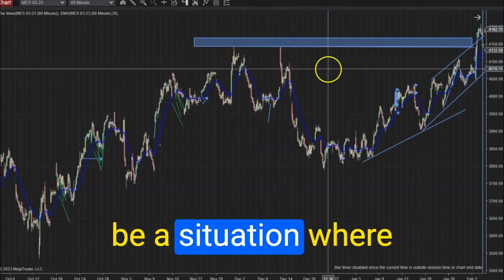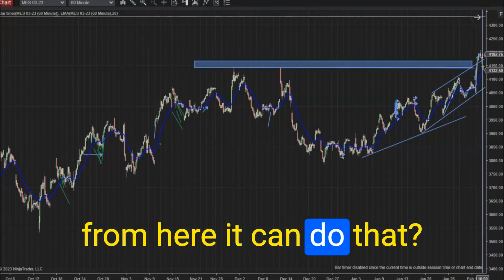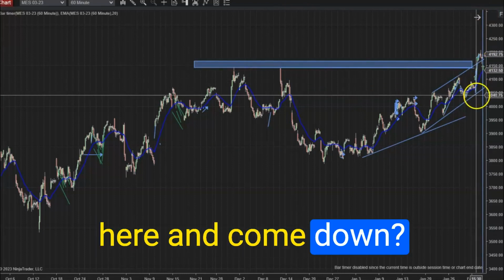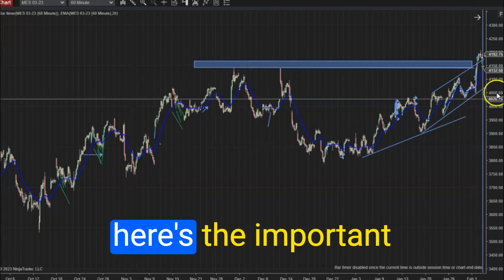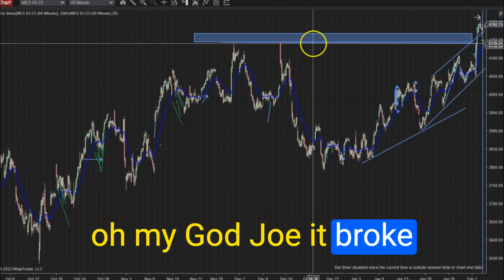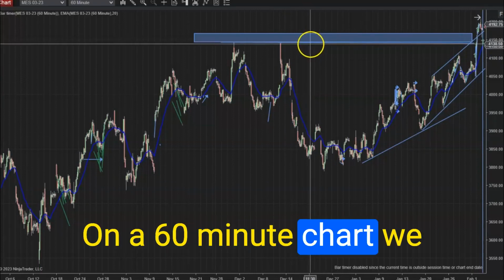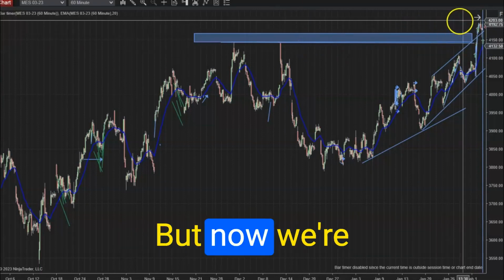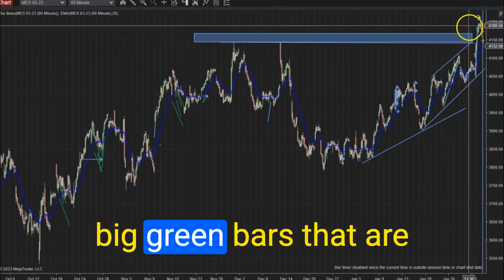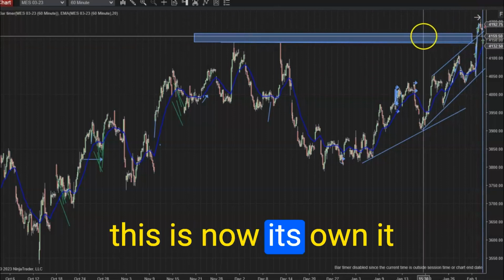But again, markets aren't perfect. Is this going to be a situation where this is the breakout and the market goes higher from here? It can do that. Or is this going to be a situation where it's going to reject from here and come down? It can do that as well. Here's the important lesson, okay? I hear, oh my God, Joe, it broke resistance here. On a 60-minute chart, we did break resistance. But now we're consolidating up here. Do you see so far big green bars that are going above it? I do not. So to me, this is now a zone.